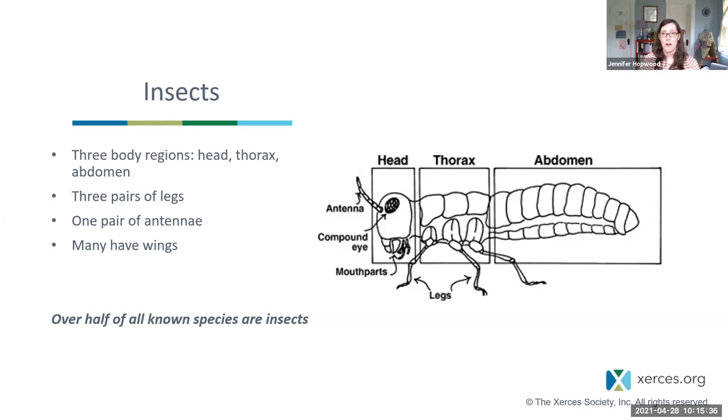The head section of insects includes the mouth and associated parts for food manipulation and sensory organs. The thorax, the middle section, contains the locomotion organs and structures needed, legs or wings. And then the abdomen contains internal organs and reproductive organs and so forth.